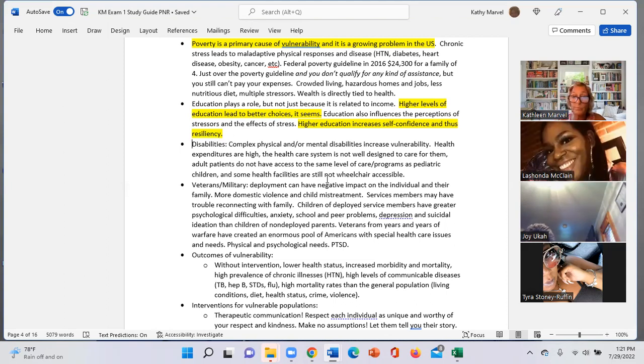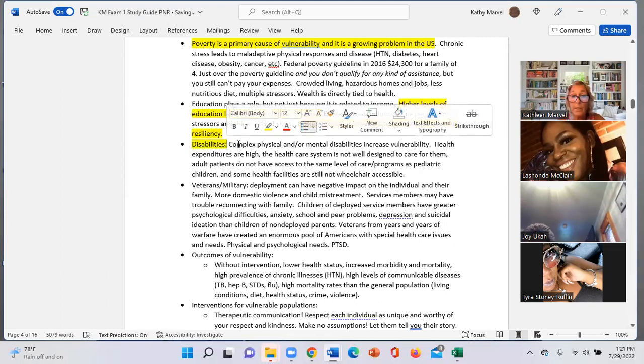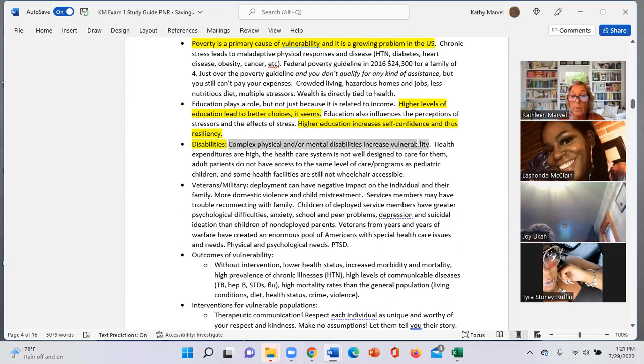Make sense? Disabilities. Talked about that as well, right? We know that complex physical or mental disabilities increase vulnerability. That's a given. We know that veterans, here's the reason why they're a vulnerable population, right? Deployment can have a negative impact on the individual and their family. Maybe more domestic violence and child mistreatment, right? So number one, we know veterans are a vulnerable population, but here's why they're a vulnerable population. Okay, and read through that.